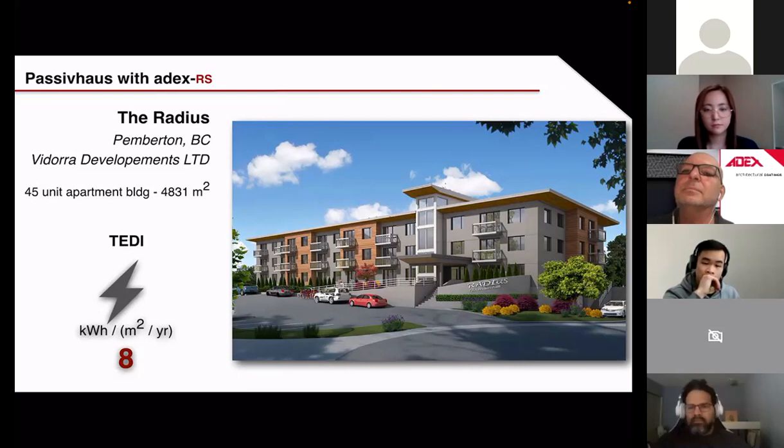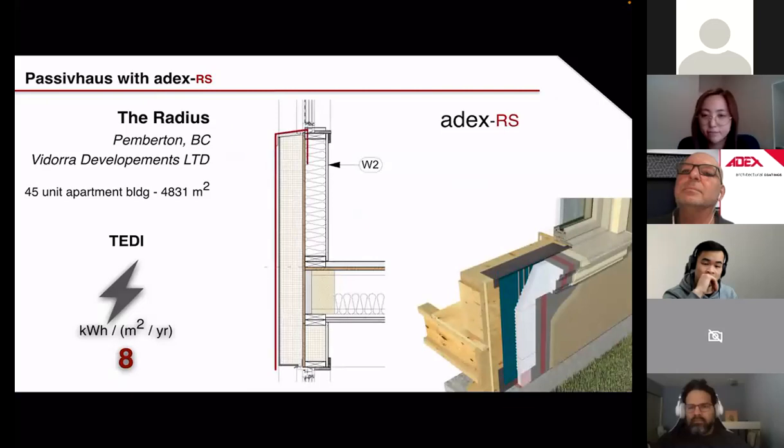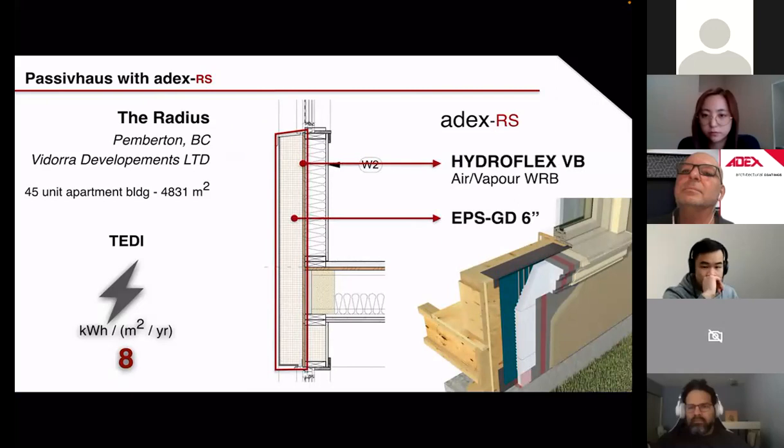And the owner, he thought in his mind, no way I want to build a passive house building because it's going to be way too expensive. So he just wanted to build a high energy efficient building to keep his utility costs down. But it turned out by accident, he achieved a TEDI of 8, which was even better than the TEDI achieved by the other project. And he was certified passive house on this project. The air leakage met the requirement, and it was done a lot less expensive.